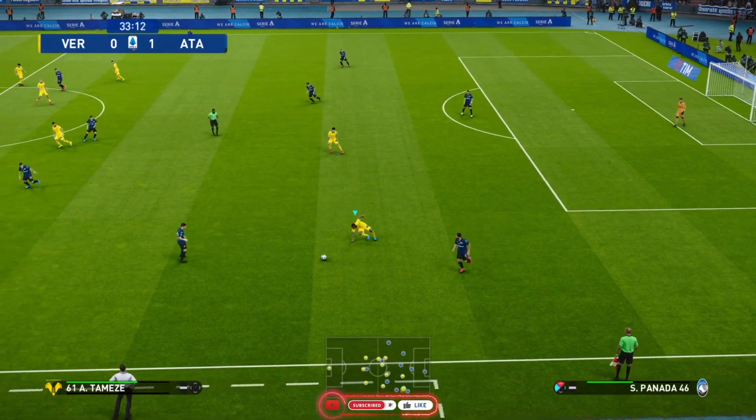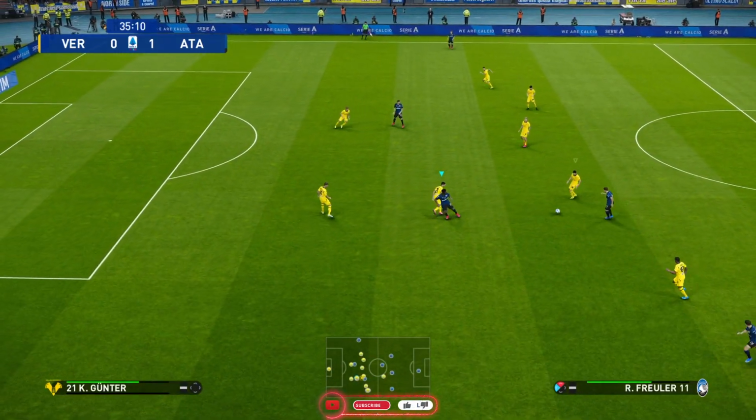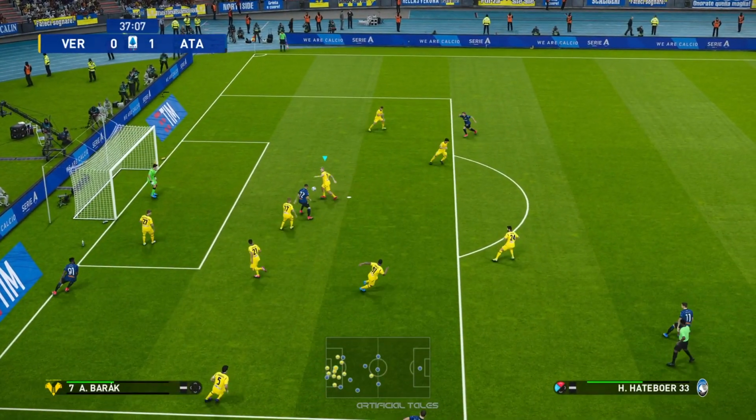Atalanta are playing with a pleasing width here. Especially that front line. Is it working for you? It's not movement for the sake of it. And yes, it is working for me. There's a purpose to create space. And he's there to cut it out.